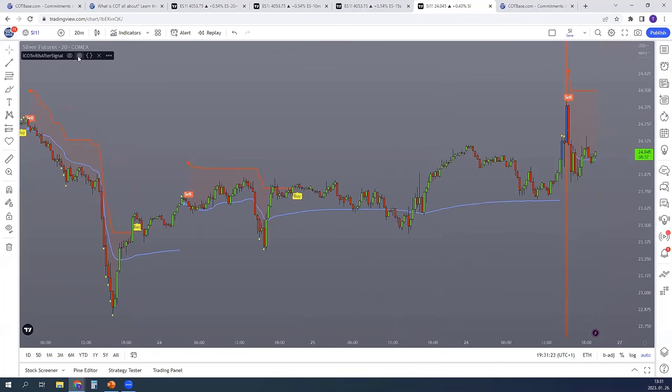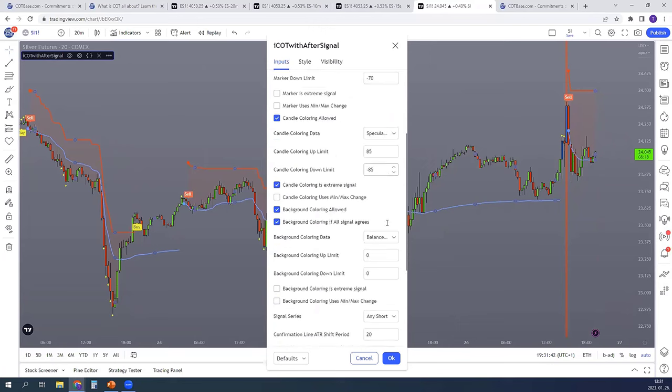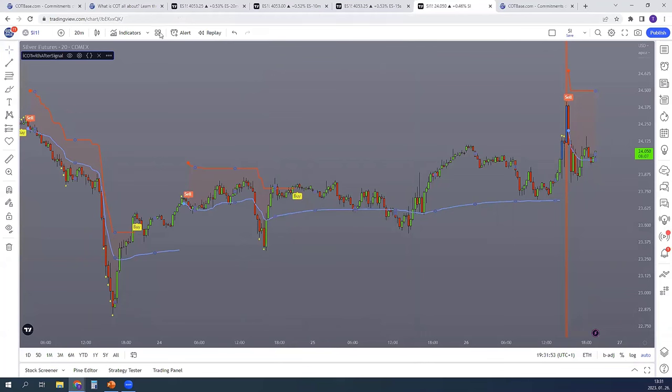So right now, we are going to go into the settings. Please don't be shocked. There's going to be a lot of things to change, but don't worry if you get this indicator. We do have a lot of videos and we are here for you if you need any help to set these. So this is the settings for the indicator. And this one is set for any short. Now, what happens if we say that we would like to add the indicator again? Okay. And the second indicator is going to be set for any long.